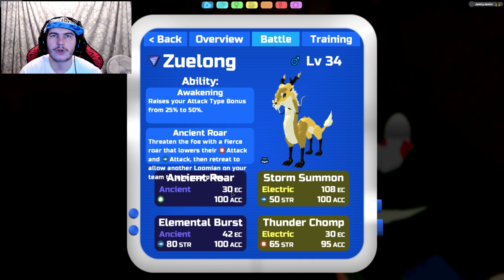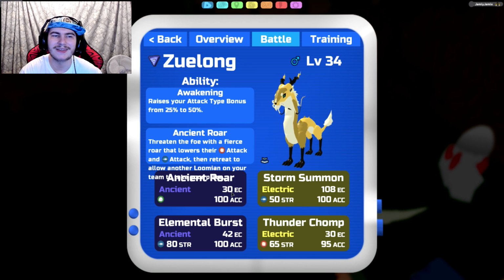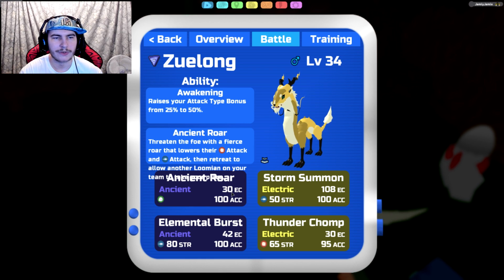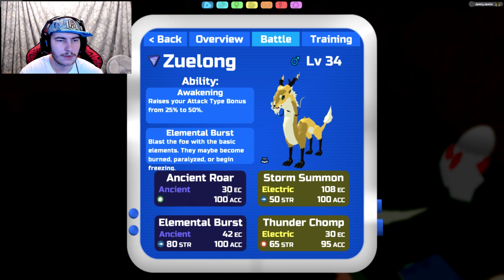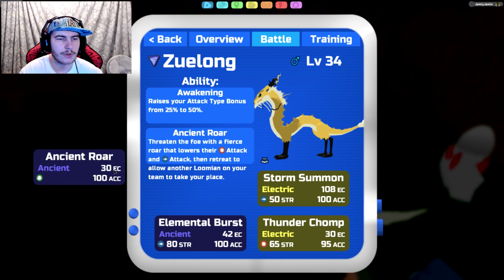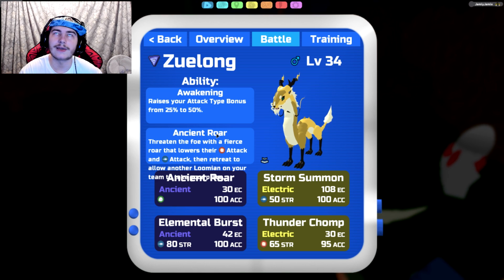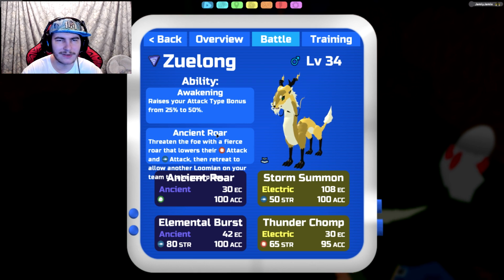Then obviously, Ancient Roar is its second signature move. Threaten the foe with a fierce roar that lowers their melee attack and range attack, then retreat to allow another Loomian on your team to take its place. I can't exactly read that, because, actually wait. There we are. Team to take your place. We can actually move it like that. So pretty much it is like, I ran it on my Alolan Persian. I can't remember the dark type move name. I want to say Darkest Lariat, but it's not Darkest Lariat.